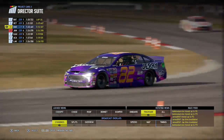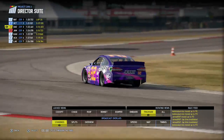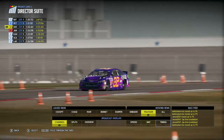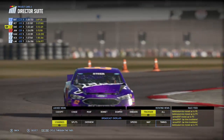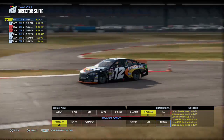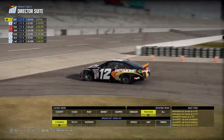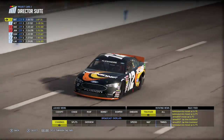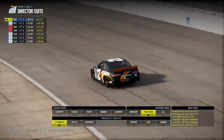Going with Dad. Now, I think for Dad, you've got a little bit of space now. Let's see if he can try and make up some time. Comes Batman coming up on the super speedway. He's going to be coming in this time around.